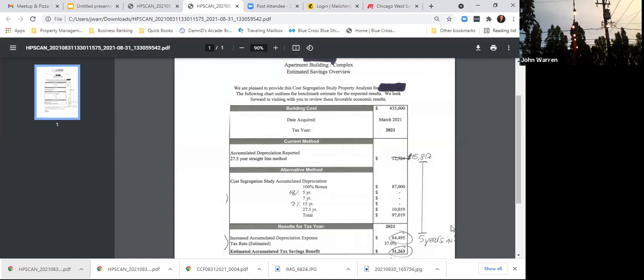One other thing. Let's say the guy didn't owe 31K in income tax. Let's say he owed 10. Well, now you don't pay the 10, and the remaining 21,000 carries forward to the next year. And that's a basic example of what it is. Tons of nuances. It's not for everybody who owns a property. John, you mentioned real estate professional. Might want to open up questions on that.